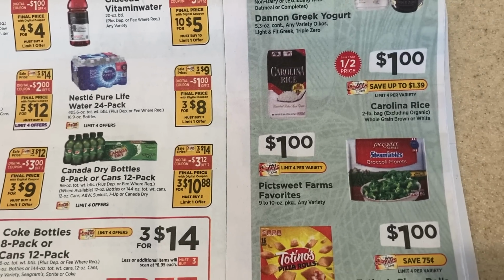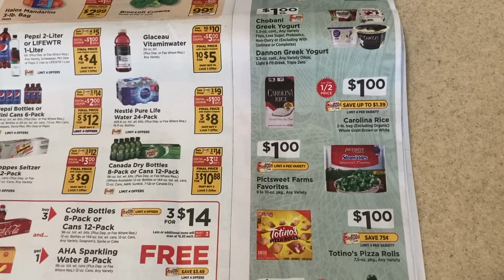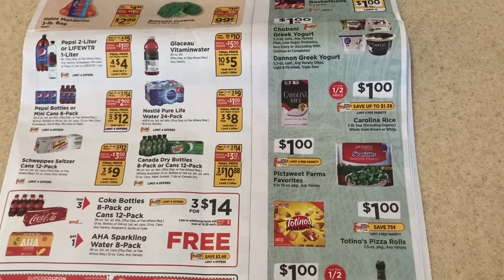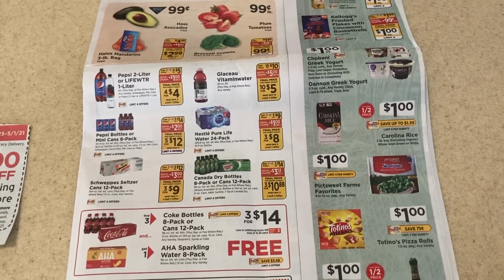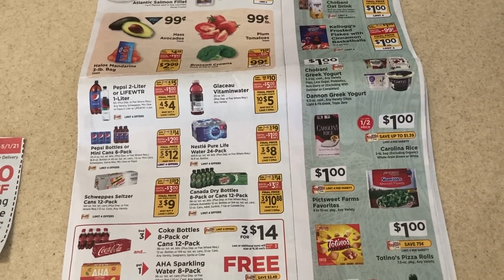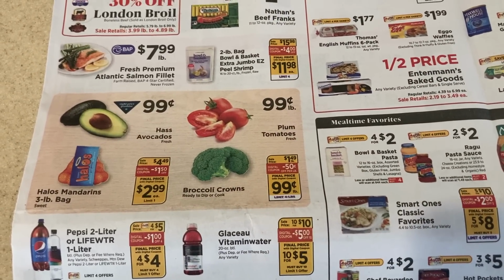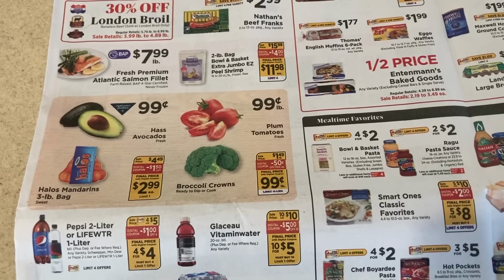Pick Sweet steamable vegetables are $1 a package. That's great. I will get a bunch of different kinds of those and just stick them in the freezer. If you remember in a previous video, I had said to you that frozen vegetables will be coming down now because fresh vegetables will be in abundance. I'm going to grab some of the plum tomatoes at 99 cents a pound. The broccoli crowns are 99. I'll see how they look.